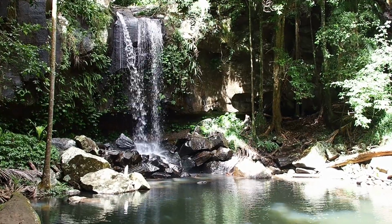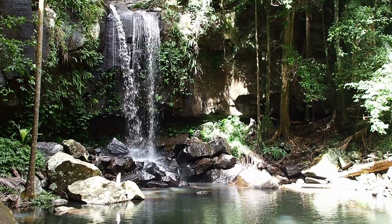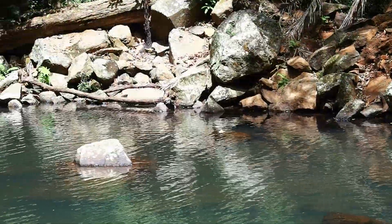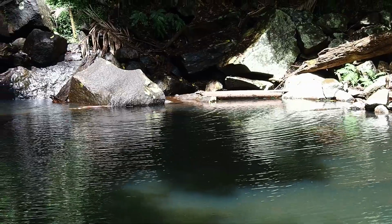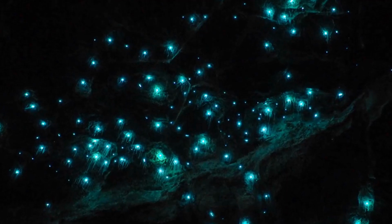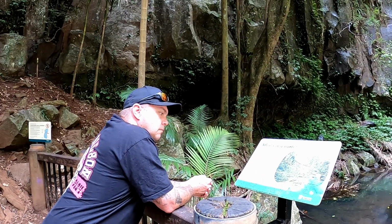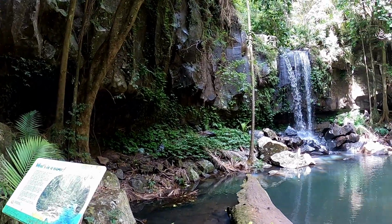Keep your eyes peeled for basking turtles on the logs, and if you explore the rock pools, you might find some fish and eels. With a bit of luck, you might even spot a platypus. Or for those who find themselves there after dark, you can marvel in the wonder as glowworms sparkle from within the rocky side cliffs. But I have an upcoming video showing you more about the tiny little glowworms in this area, so stay tuned for that.